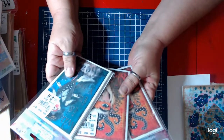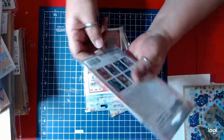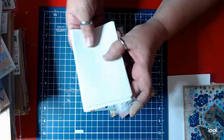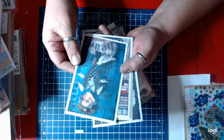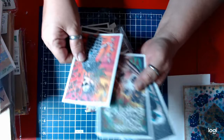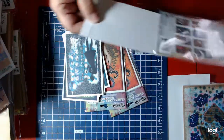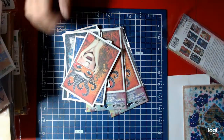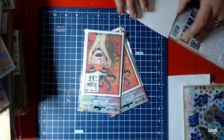And then I bought these. And these are Ranger Dylusions. And they are adhesive canvas pieces. So this is canvas, and it already has adhesive on the back. You just peel off the sticky. And we have this one, and this one, and this one, and this one, and this one, and this one, and this one, and this one. And I thought these would be cool in junk journals, so I grabbed those.